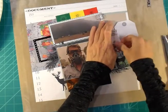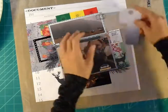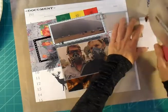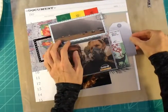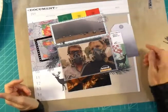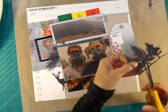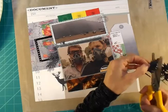And I think that just having something going off both sides of the page helps the layout from getting lopsided. So I'm just going to go ahead and stick this tag in there. I want the top of the tag to completely show because I want you to really understand it's a tag, more of an office supply. But yeah, I still want it to go off the edge of the page as well.